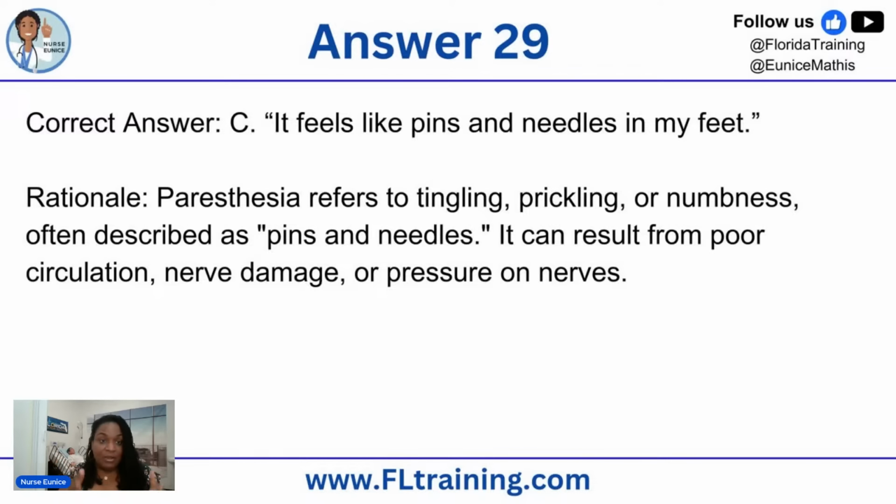So who else will have paresthesia? Maybe somebody who has an issue with their sciatic nerve.